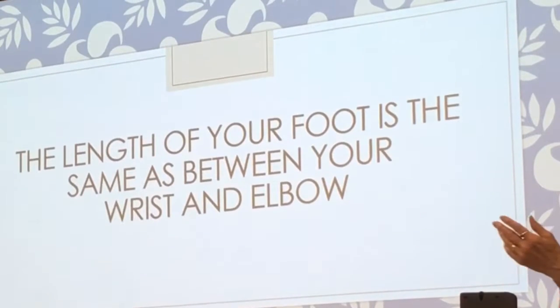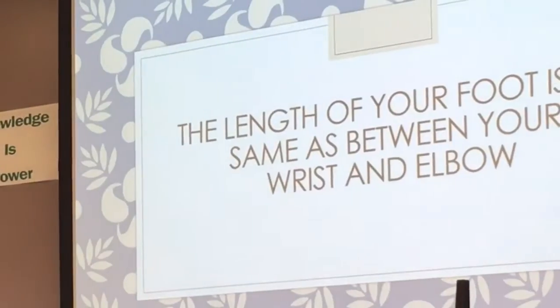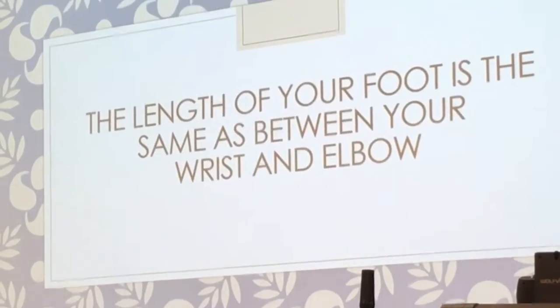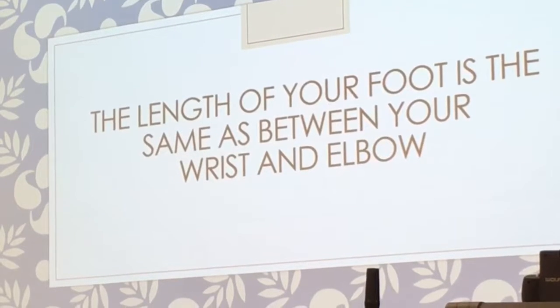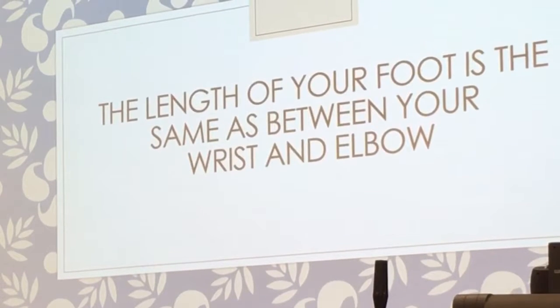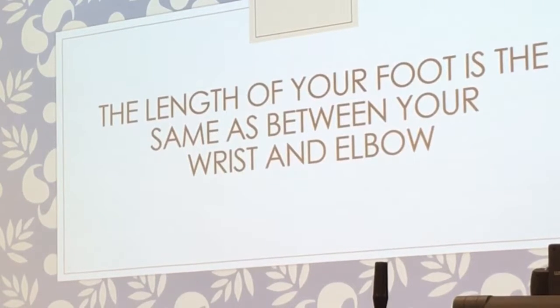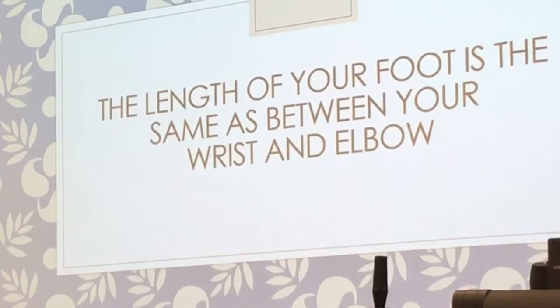The length of your foot is the same between your wrist and your elbow. You watch Pretty Woman? Yeah, Pretty Woman. But it's true. If you don't believe it, take off your shoe and measure. It's accurate. From your elbow to your wrist is the same size as your foot. It is? My feet are a lot bigger than I thought they were. Julia Roberts, she wouldn't lie to you.